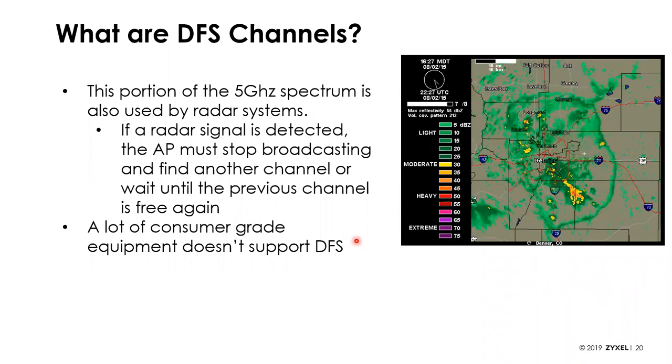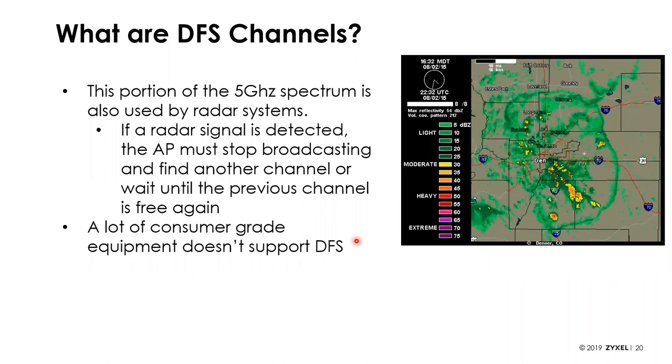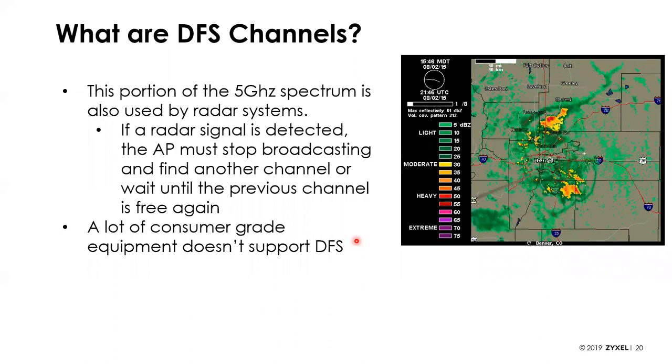So the way the FCC determined, how do we allow people to use the same spectrum that's already being used? They developed something called DFS. I believe it's a dynamic frequency something or other.